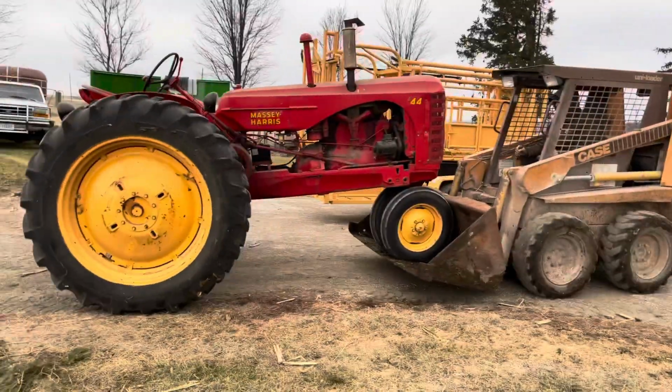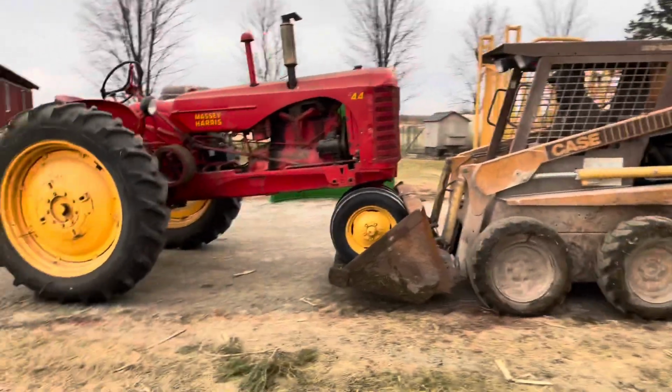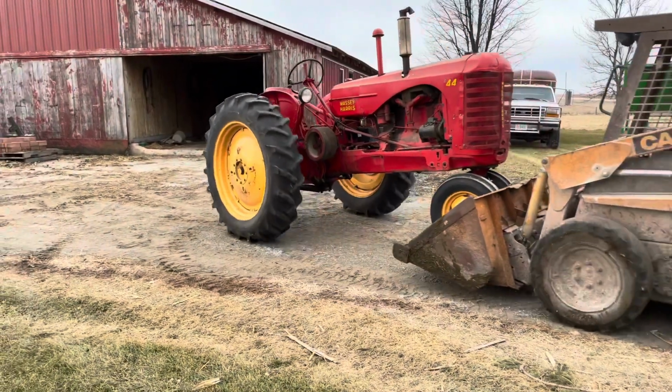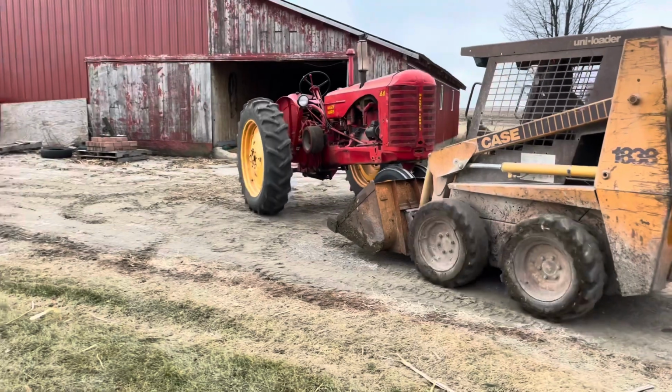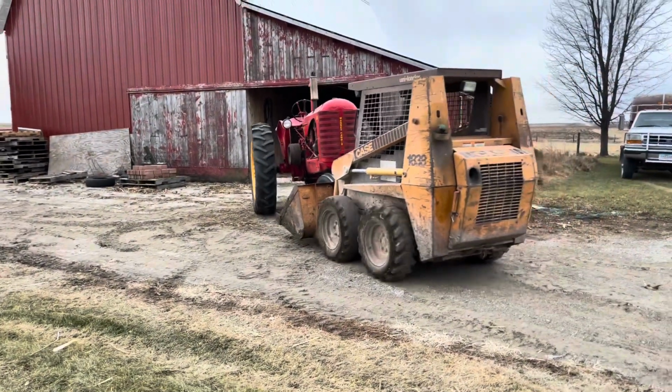So I'm pretty excited. Just in case you were wondering, this is by far the best way to move a narrow front tractor around if it doesn't run. I've got the carburetor pulled off this tractor right now to get it rebuilt, and I needed to move it from one shed to the other to make room to bed the cows down when it snows this week. And man, this is the only way I could figure out how to do it really easily. It worked great.